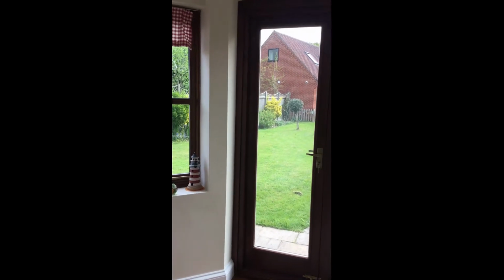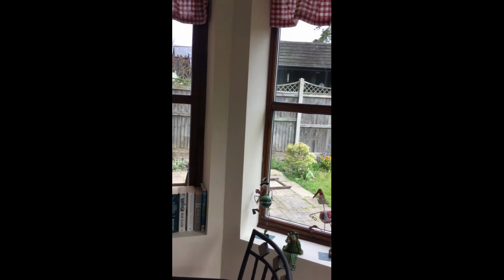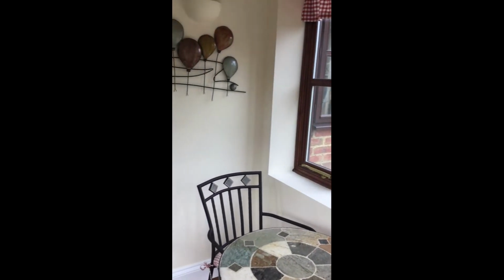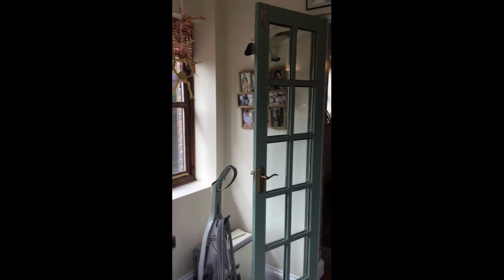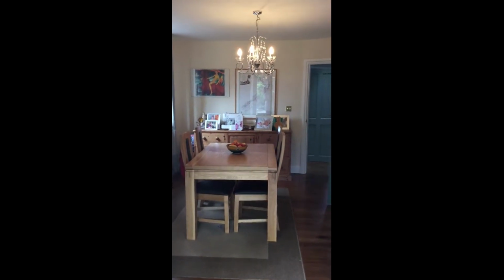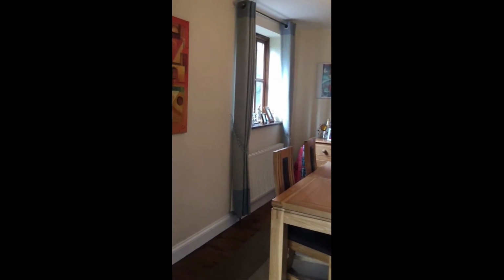You get a little view of the outside through the doors there and out into the garden, which is an absolutely wonderful space. A very, very large back garden there, because of course it does contain that self-contained annex that we're going to go and take a look at. But the garden itself measures about 121 foot. So coming back through the dining room here, what we're going to do is go through and take a look at, of course, the downstairs cloakroom and the kitchen.